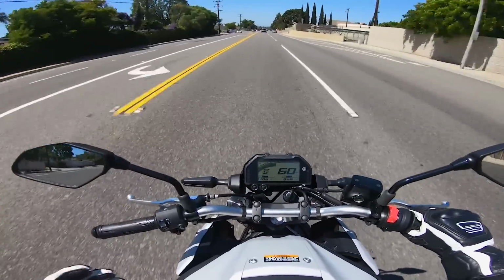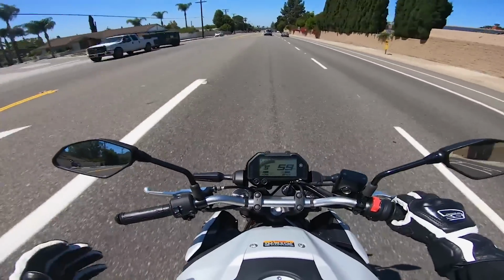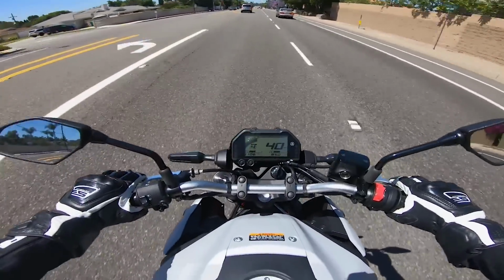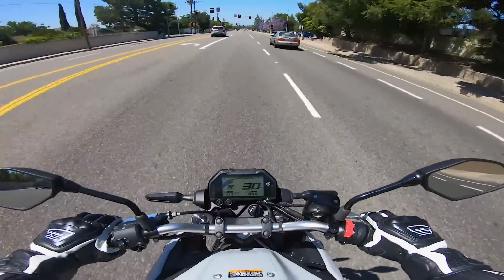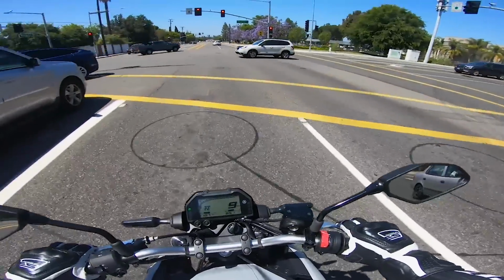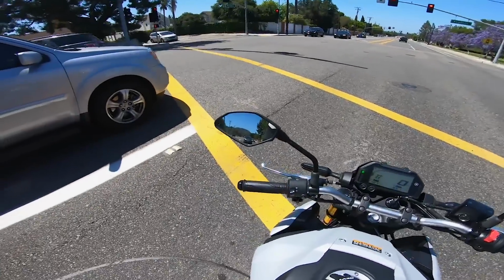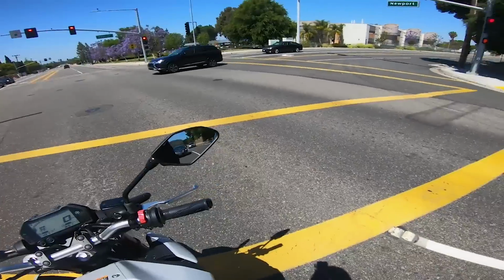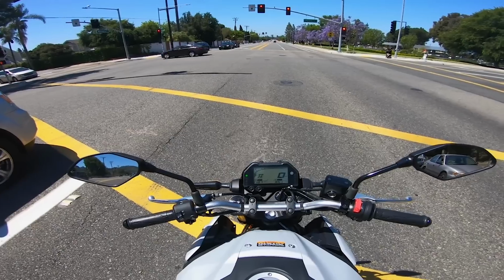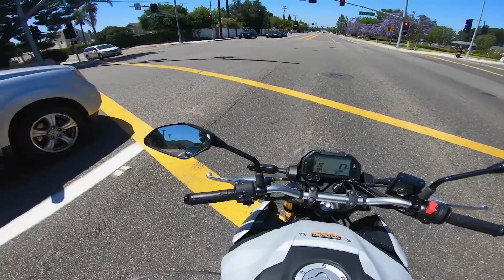I don't see as many people taking these things to track days or necessarily even going for long canyon twisty rides like they might on the R3. The rear shock is the same as the YZF-R3 as well. All the settings have remained the same. It's got a 7-step preload adjustment. So maybe if you're riding with a passenger or you're a bigger rider or a smaller rider, you can dial that into your liking and find a little bit more of an overall balance for this motorcycle.